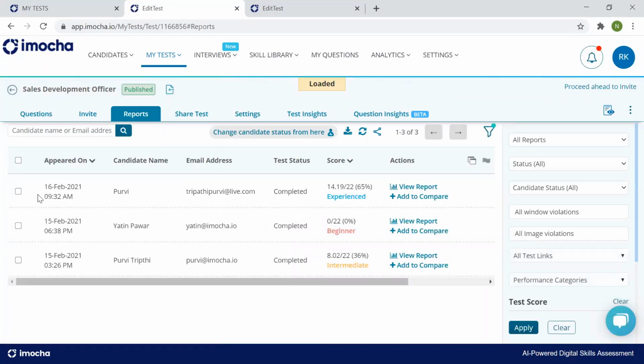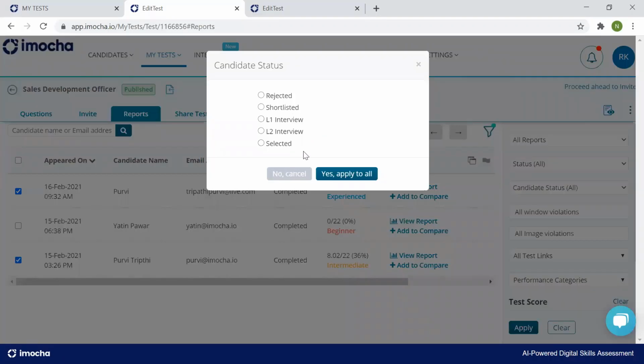So if you can see over here, earlier, I could just select one candidate and then change the status. In this case, there are just 3 reports over here, so maybe the impact is not that much. But when you're looking at a lot of reports, I'm sure you must be getting around 10, 15, 20 reports probably. And if you want to assign candidate status to each candidate that has appeared for the test, it is very tedious and time consuming to select one candidate and then change the status for them. So right now you can select multiple candidates in one go. You can click over here and you can change the status.